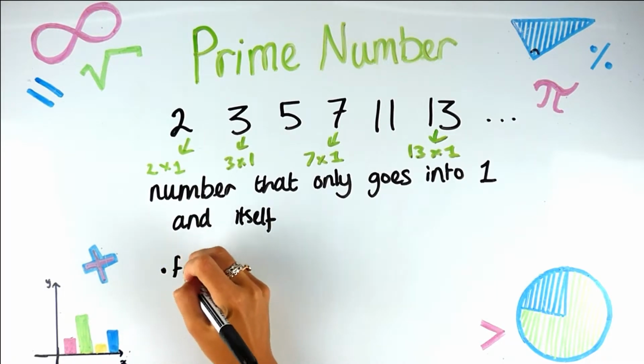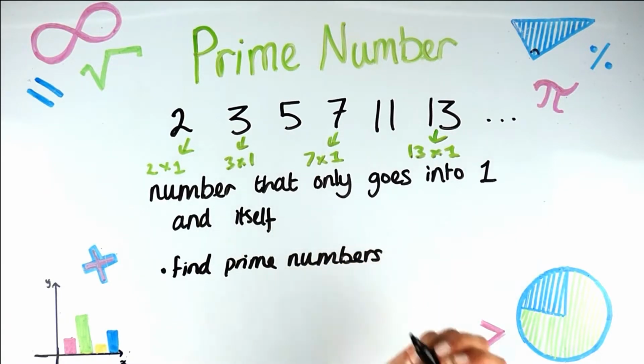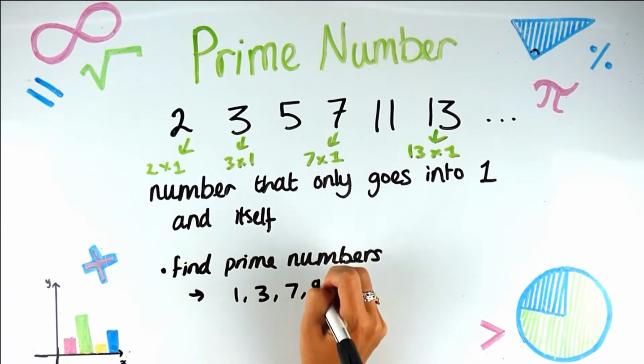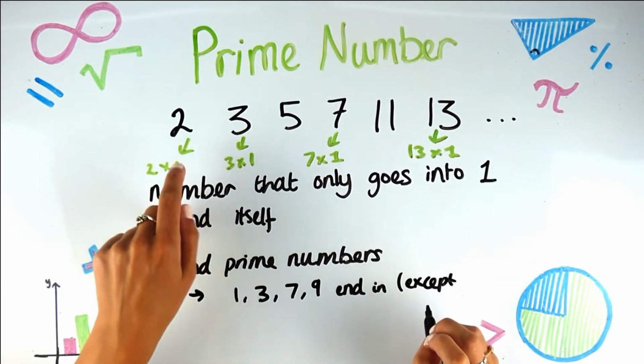If we're trying to find prime numbers, because there's literally loads of them, or check that a number is prime, let's say we're thinking, oh, can I simplify this number? Does it go into anything? You'll want to know if it's prime, because if it's prime then it doesn't go into anything else. So, things to know: prime numbers end in 1, 3, 7 or 9, except 2 and 5, so anything above 5, so except this one and this one.